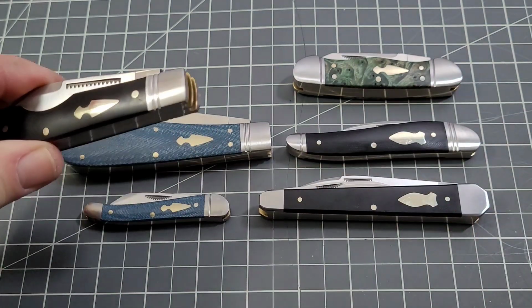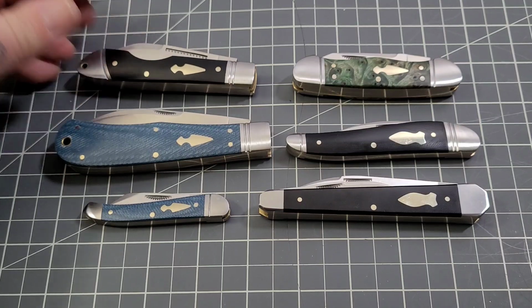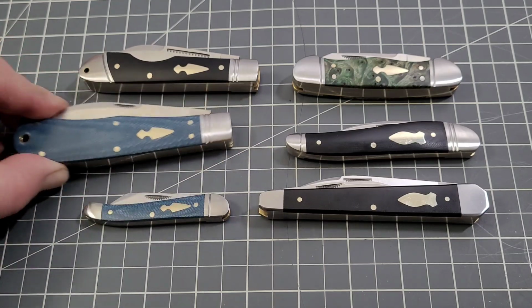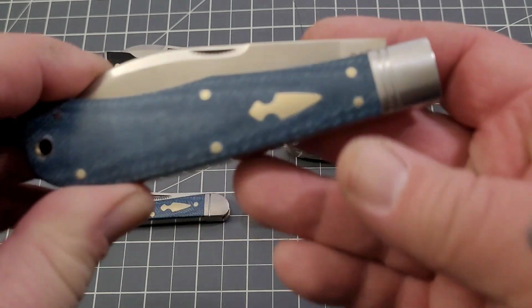Very cool. And that one I am asking, let's see, where's it at? $45. All these are pretty much in that general price range of $40, $45-ish. And these two side by side look kind of goofy. But anyway, there you go.